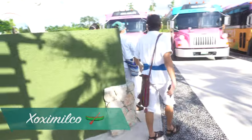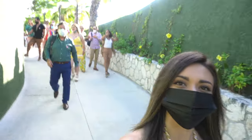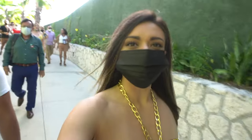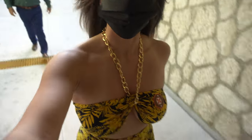So as y'all can see, these buses brought us here, where we're going to Xoximilco. I am so excited. This is our group behind us, and I feel like it's gonna be a lot of fun. Well, I took a nap, so I gotta wake up.